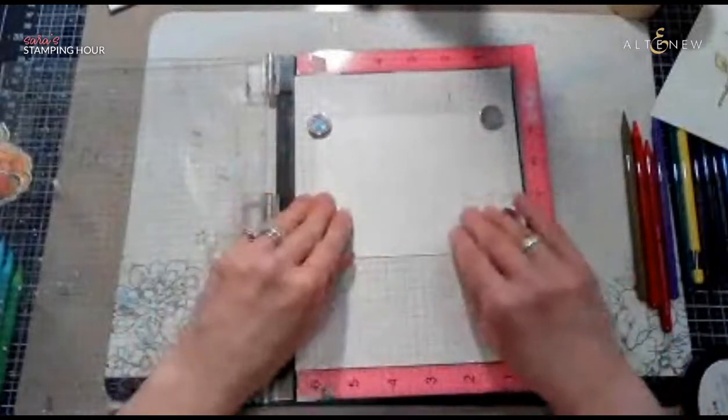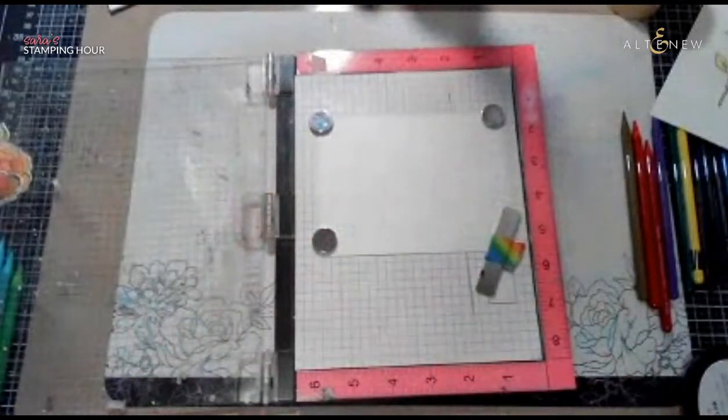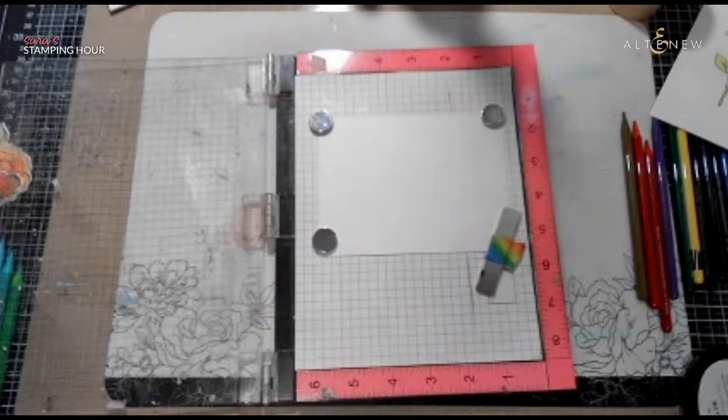Okay, so I've got my cardstock on here. Let's see which flowers I want to use this time. So I've got two that I want to use.